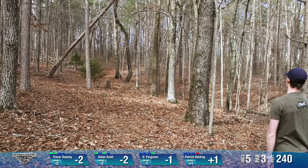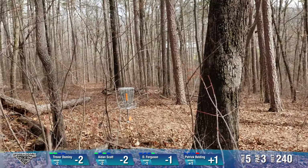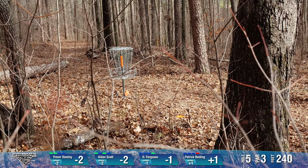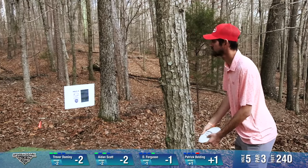I think the leaves definitely help on the cut roll, it not spinning out as much. That's a beautiful sidearm from Trevor. Yeah, really getting it up high and pushing the back wall.